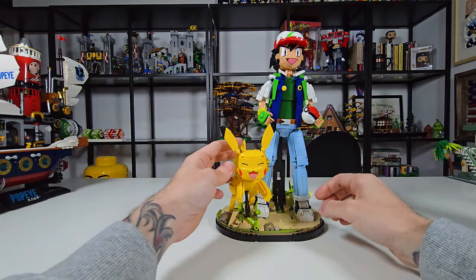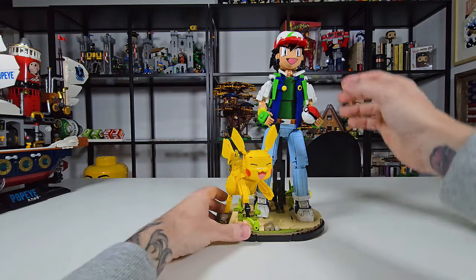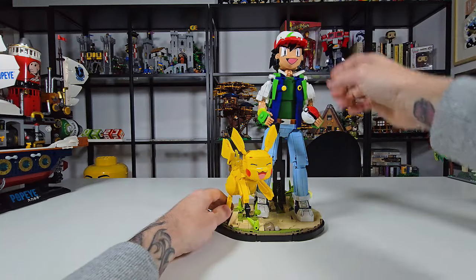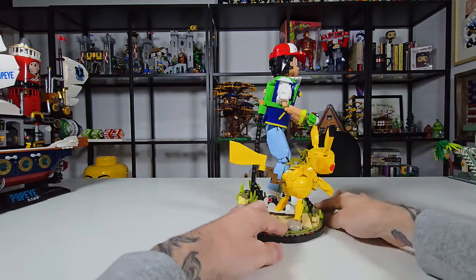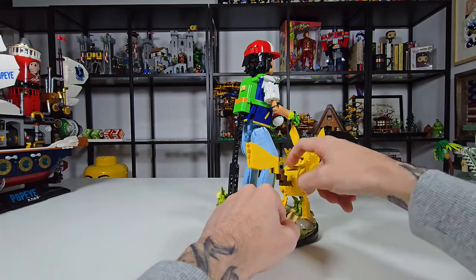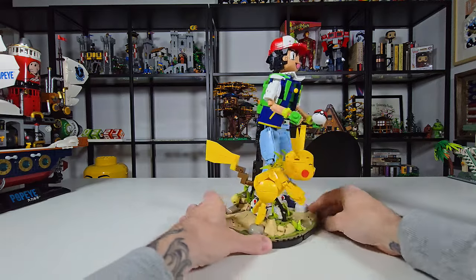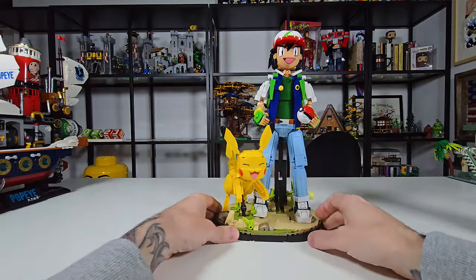I think that Pikachu looks great. I think that the prints are great. I think they do a great job with lining up the prints on his hat and everything, even Pikachu's tail or on his back. You can see there's the marks. They're all three different pieces and they line up really well. But overall, the build quality's fine.